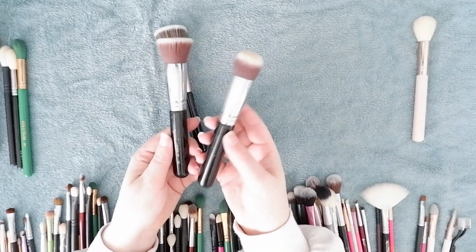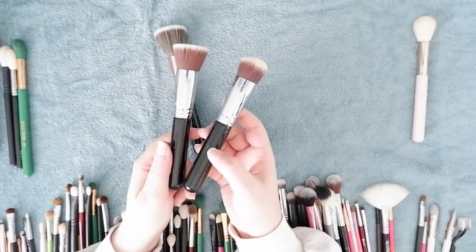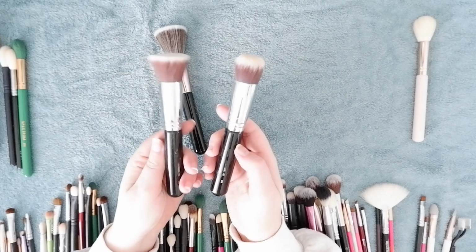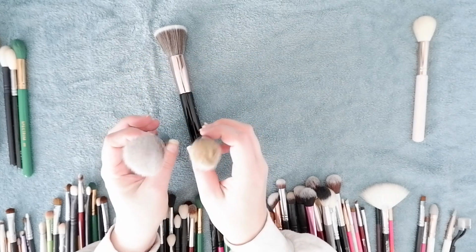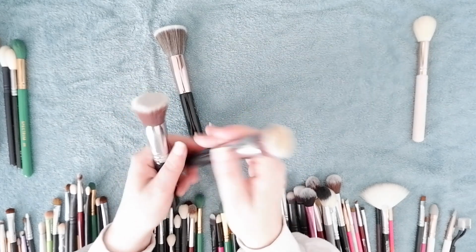These are some of my first ever more expensive brushes I ever bought. They are by Sigma. The F82 and the F80. Yes, the numbers haven't rubbed off yet. These are their kabuki brushes. As you can see, I can't get this to go to clean anymore.